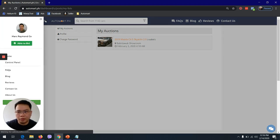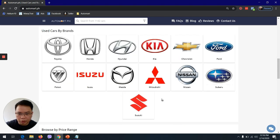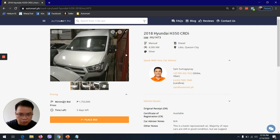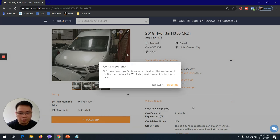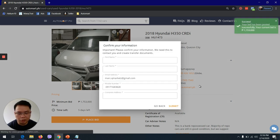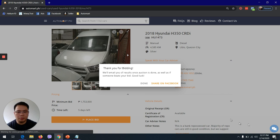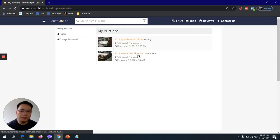Dagdag na siya dito. So, let me try and add another car for me to bid. For example, gusto ko ng ito, Starex. Let's say gusto ko to place a bid. Installment naman, I will bid 1,759,000. Place bid, confirm your bid, confirm. Your bid cannot be finalized until partner has ratified them. Okay, so meron pang approval. Just place in your details. Mark, test. Okay. Submit, and then just click done. And then if you see, ayan, sa control panel, nandiyan na siya.